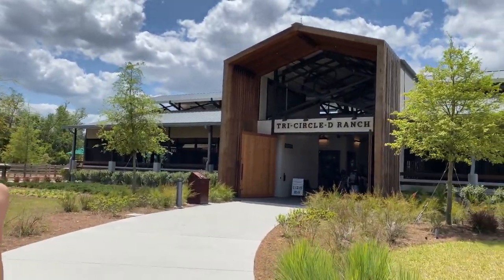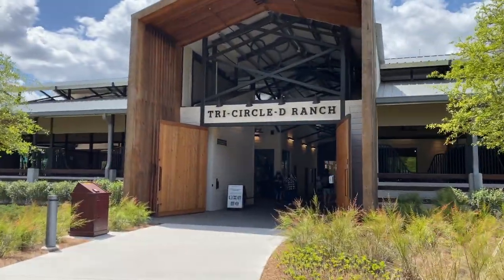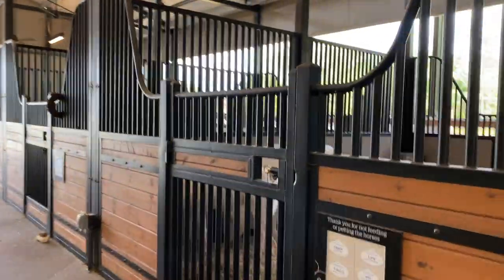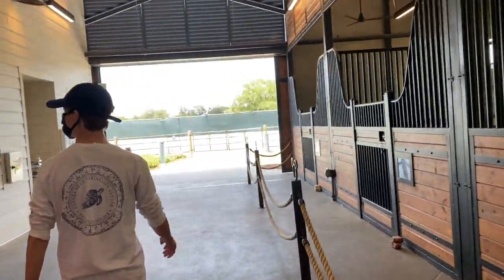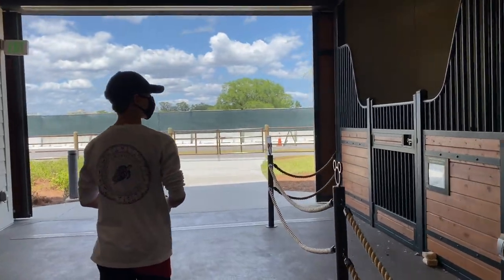Kate, you wanna ride some horses? Yeah, I know, I do too. I don't know if we have time today. Oh my gosh, this is beautiful. Hi, horses. You guys, correct me if I'm wrong, but this is where all the horses live for the Magic Kingdom, right?